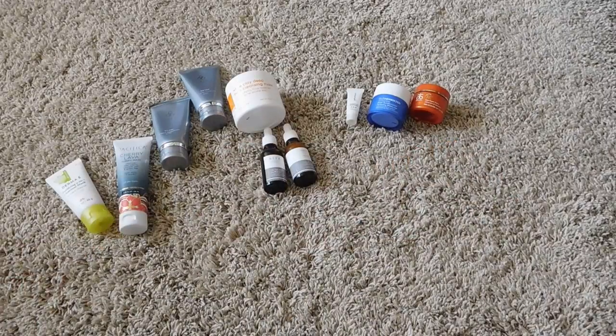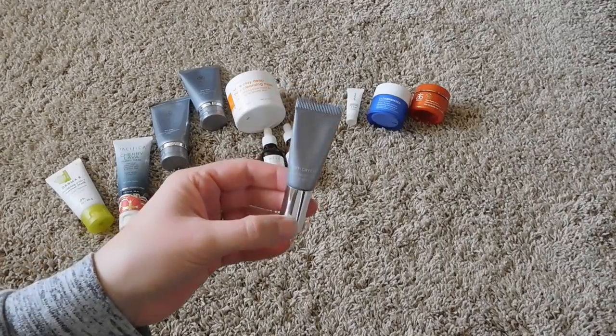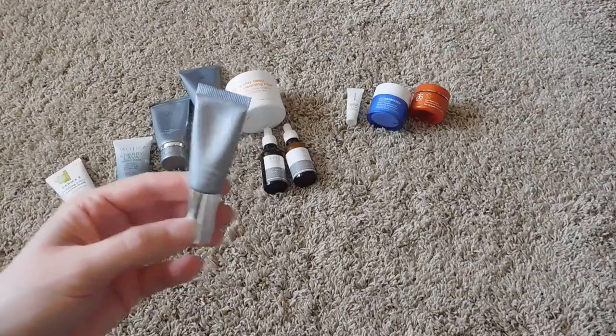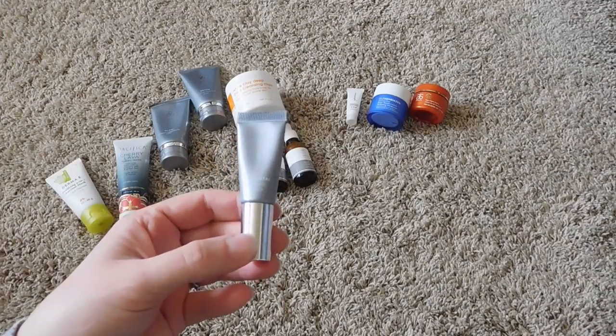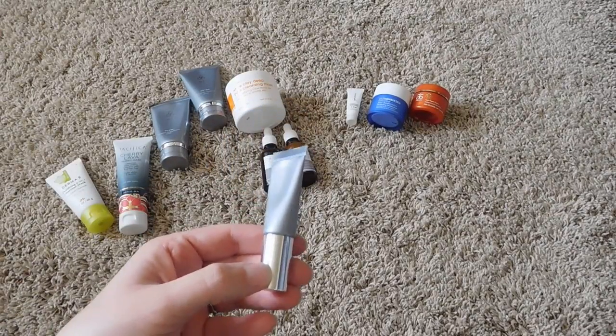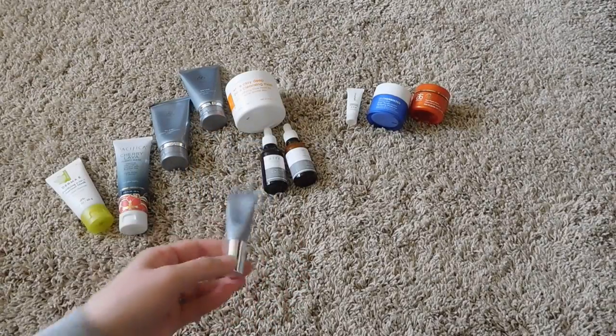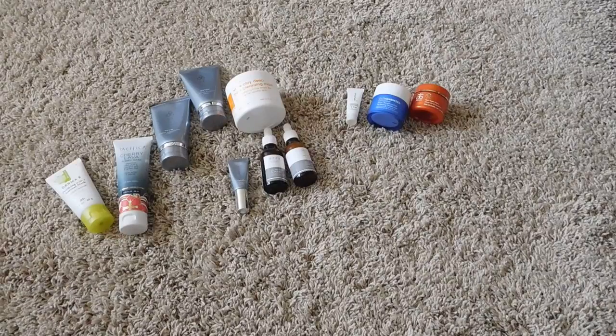A couple of other eye products here. So this is the Cosmetics Opti Crystal Liquid Crystal Eye Serum. I did use this several times and I thought it was nice, but there's just other eye creams that I use a little bit more. This is definitely a thicker, heavier serum. I don't love the consistency of it, but it is a good brightening product. So I think my mom would actually really like the consistency of this, so I'm gonna pass that along to her.